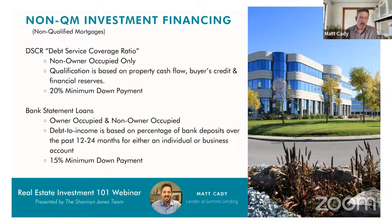Another way that we can help people qualify debt to income ratio wise is a bank statement loan. Now this is strictly for self-employed. Let's just say that somebody's self-employed, they have a ton of business deductions. They actually really make money, but they have a ton of deductions. Traditionally, a lender's going to go off of their tax returns. Well, the bank statement loan allows us to evaluate the last 12 or 24 months of consistent deposits into either their personal or their business account. And we use a percentage based on the type of business it is as income. So a bank statement loan will work in lieu of tax returns that wouldn't work for that person.